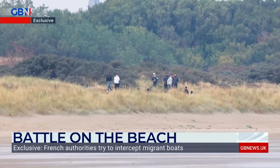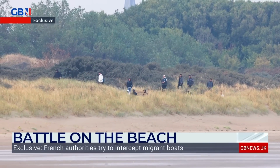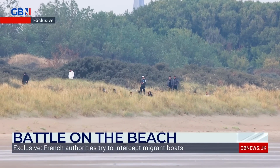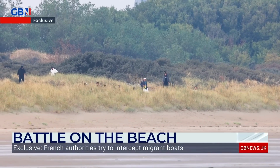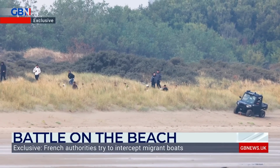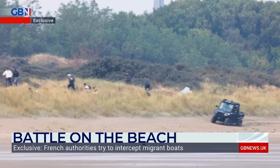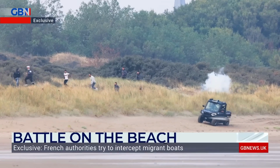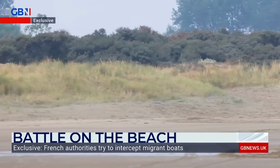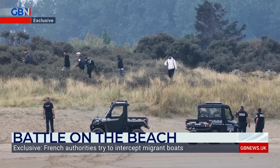Yes, the images that the viewers can see now, and I'm describing for radio, are showing a group of migrants, about a dozen or so, that are visible there within the dunes heading down towards the beach. Now, we spoke about these buggies. You can see them coming into shot now that the French police have used. And they try to intercept them as quickly as possible, firing off clouds of tear gas as well to try to disperse the groups.